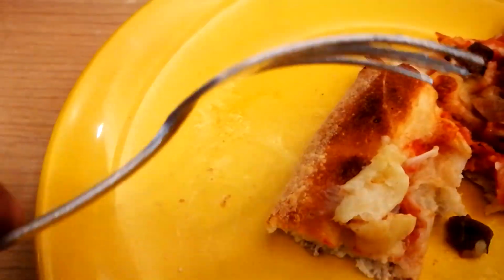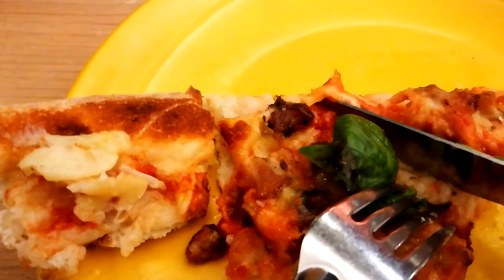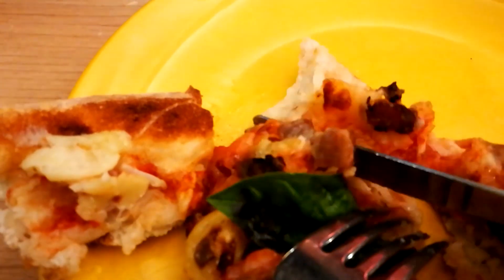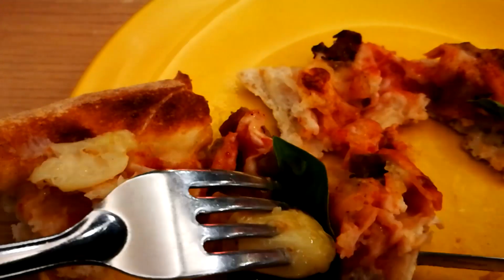Okay, we'll go for a second bite, but this time we'll get a piece of the porchetta, which is under here. One big bite guys, one big bite. That pizza is packed with porky flavor with that addition of that garlic. Mind-blowingly good. The texture of the dough, the crust, and the topping with that basil leaf, really good.